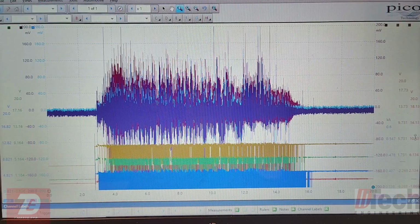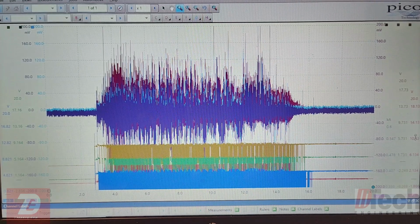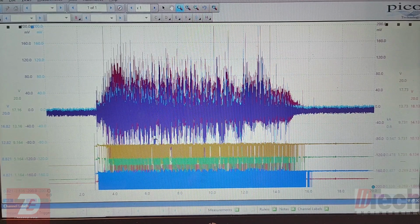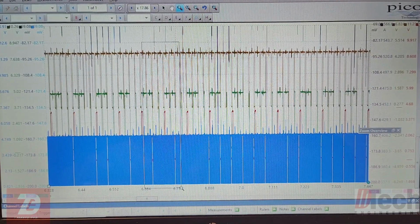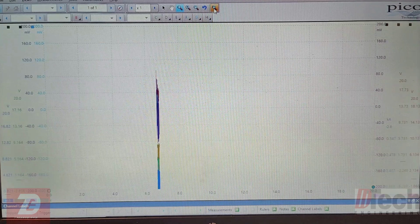Alright guys, so what we have here is a capture of the first startup, the cold startup that we just took. And we do have a lot of things going on here all at once since we're monitoring a ton of stuff. I've moved some of these here towards the bottom. This is going to be our cam sensors, crank sensor, ignition, so on and so forth, which we can take a look at here in a little bit.